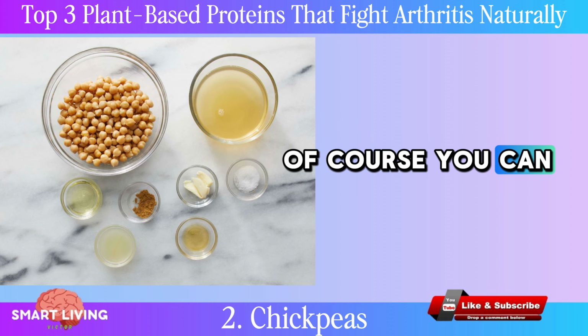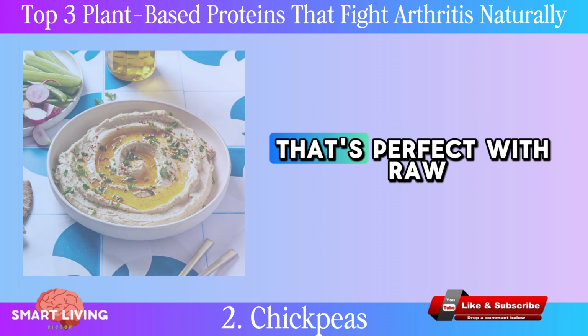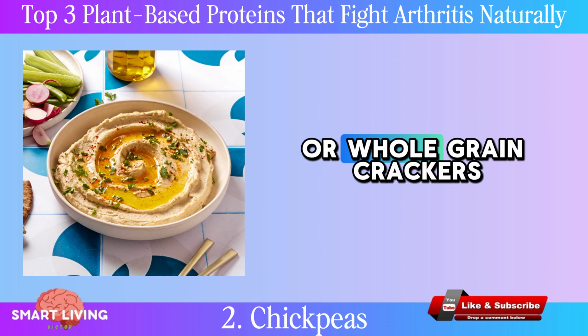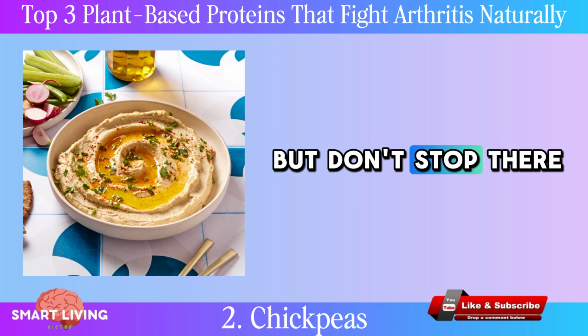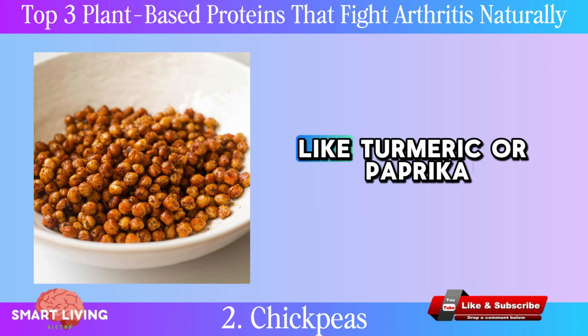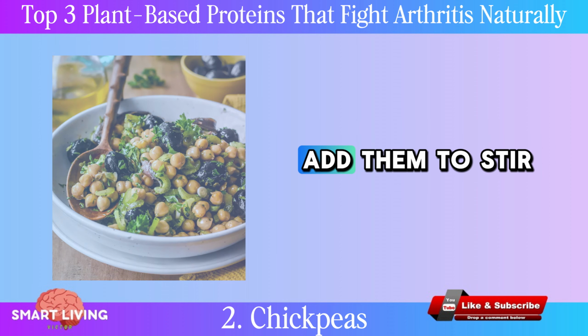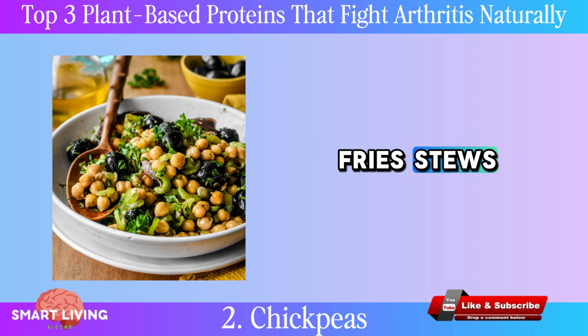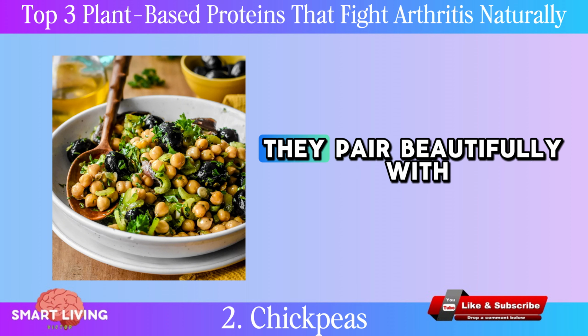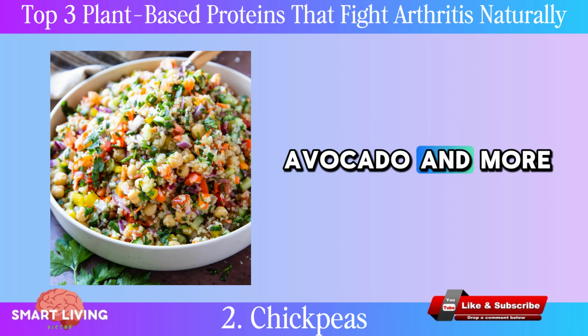Of course, you can start with the obvious: hummus, a creamy, satisfying spread that's perfect with raw veggies or whole grain crackers. But don't stop there. You can roast chickpeas with olive oil and spices like turmeric or paprika for a crunchy snack that's healthier than chips. Add them to stir-fries, stews, soups, or grain bowls. They pair beautifully with greens, sweet potatoes, brown rice, avocado, and more.